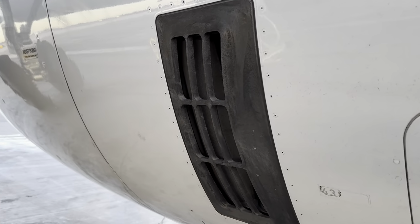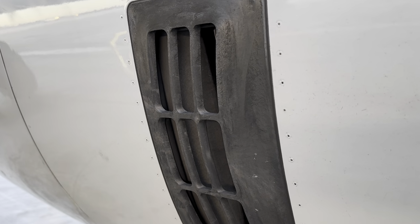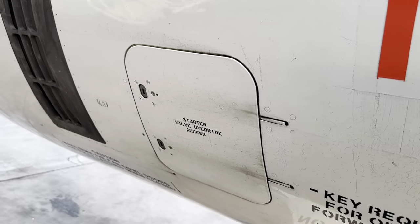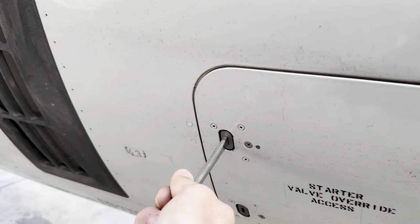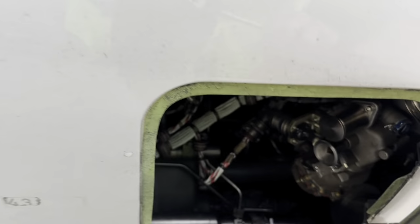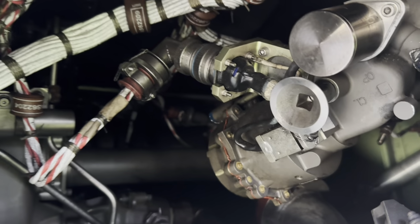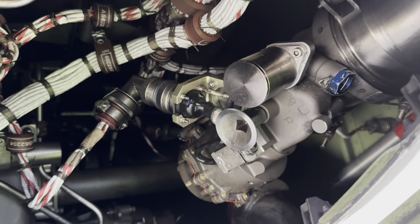Let's see now. This thing right here, that is your ACOC, air-cooled oil cooler. Look real close inside, you'll see little radiator fins right there. And back behind this panel, that is your starter valve. This is how you would do a manual start. Here, let's check it out. Looks just like that. See? Put your 3/8 inch drive in there, turn it, and you get your manual start.